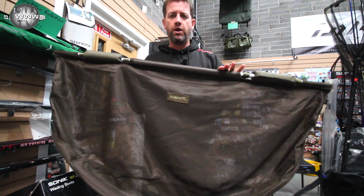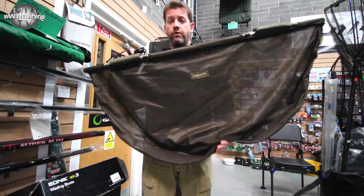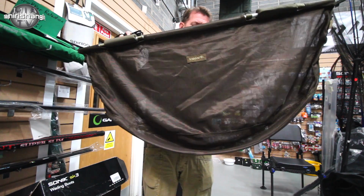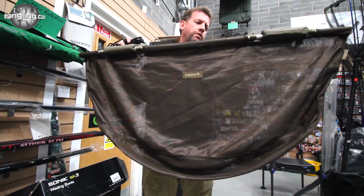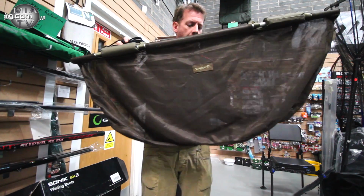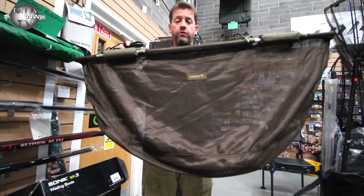Superbly made, really high quality. The thing I do like about this particular sling over a lot of the other retention slings on the market is that this one in particular is completely see-through, even though it's a dull muted tone for the fish, so the fish won't panic too much. This is actually a very see-through material for the angler.